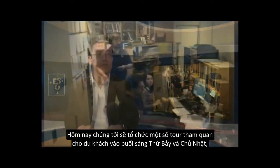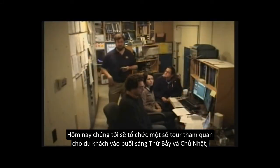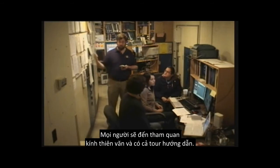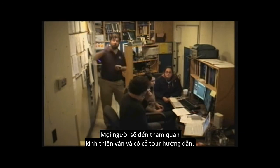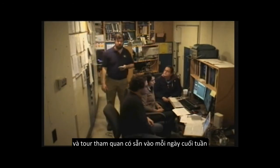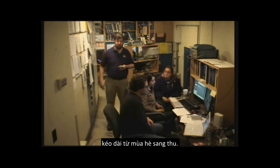Actually, starting, well, I was going to say tomorrow, but it is tomorrow. So starting later today, we offer tours to the general public, which we'll do Saturdays and Sundays during the daytime, where people can come in and get a close look at the telescope and get a guided tour, and someone will explain how it was built and what it's used for and how it works. And we'll do these every weekend now all the way through summer and into fall.